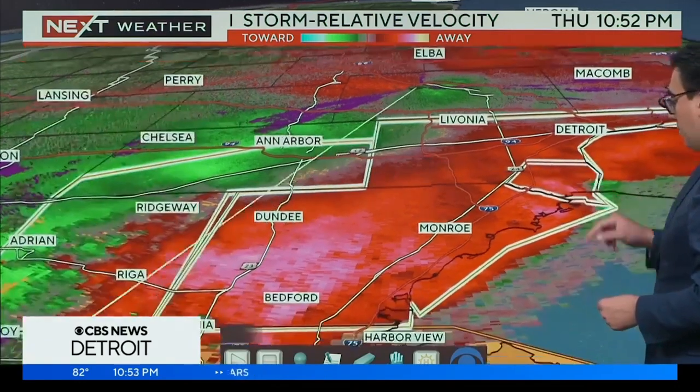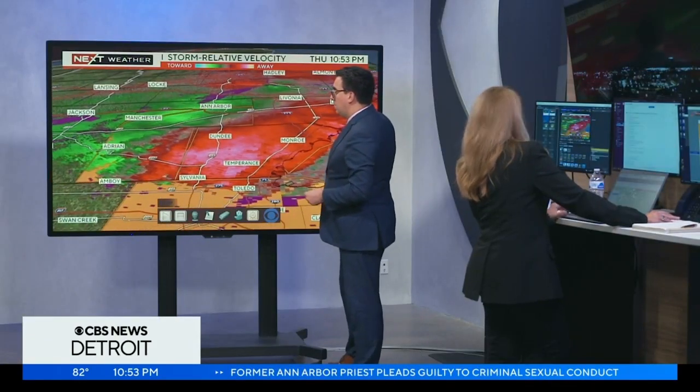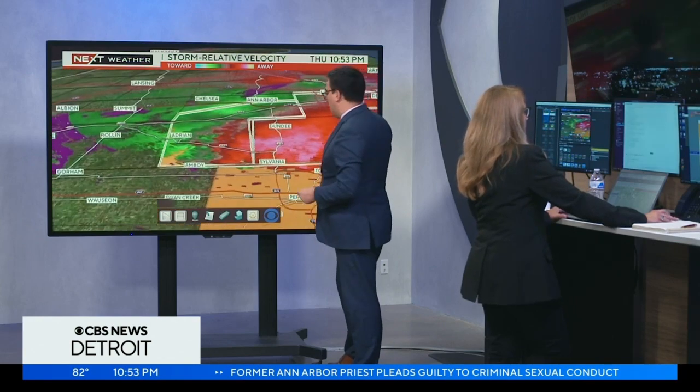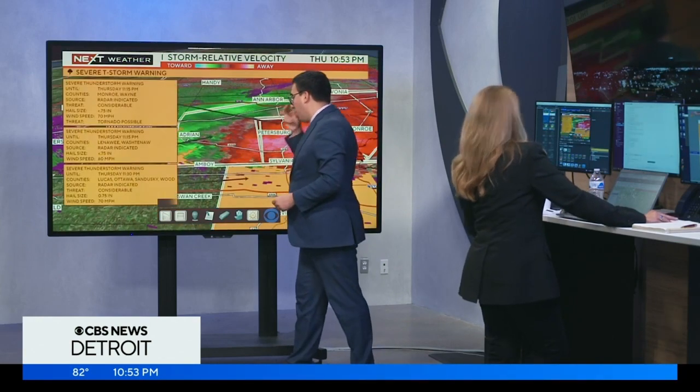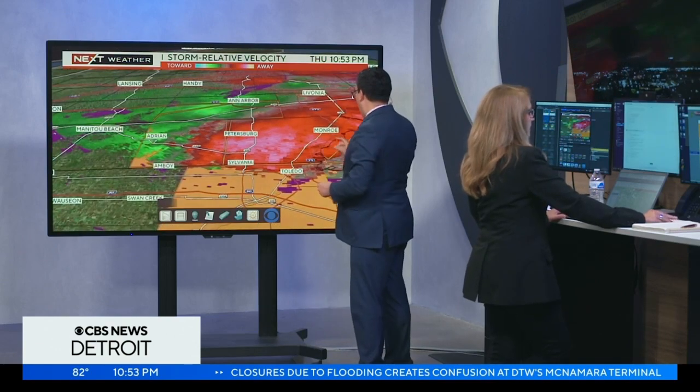They just continued Lenawee and Washtenaw. The storm was located over Tecumseh, moving southeast at 45 miles per hour. Gotcha. Okay, so they're going to leave that one in effect as it rides Monroe along. The Monroe tornado warning has been canceled. Perfect. All right, good. So that one was canceled.